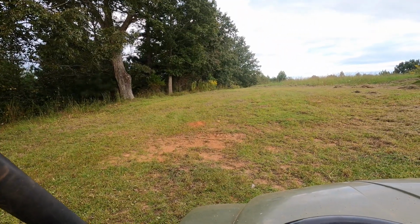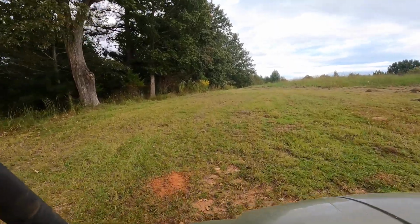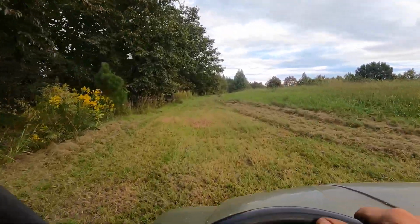Alright, made it to the top of the hidden trail. Now we're headed back towards the barn door, next to the hayfield.